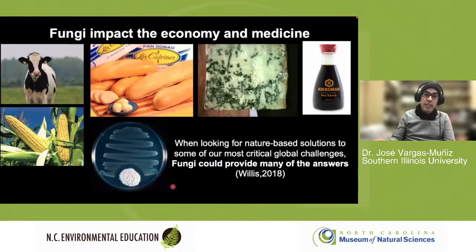So there is this quote from Dr. Willis that really resonates with me: when we are looking for nature-based solutions to some of our more critical global challenges, fungi can provide many of the answers. Here we have been talking a little bit about how they contribute to the economy, but there is a lot of interest in using fungi for biotechnology, for synthesizing medicine, for producing food alternatives like meat replacement, or flour, and also using fungal tissue to reduce our reliance on animals for leather. So it seems that there are a lot of great solutions if we understand fungi better.